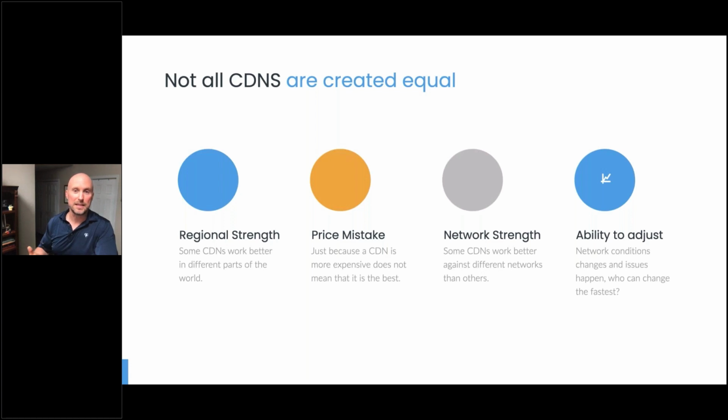Network strength. Some CDNs work better against different networks than others. And this is something that goes down to what's called peering, right? So every single large data facility and every single large CDN provider and every single large multi-carrier neutral data facility has peering points. And this is the place where all the different big networks talk to each other and they hand network off, right?